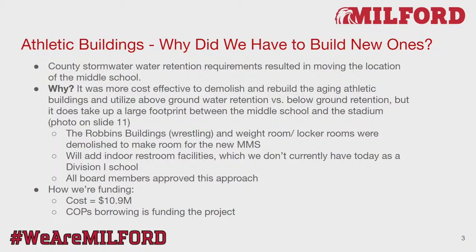So there's a question of why do we have to build some athletic buildings? One of the biggest contributors to this was the water detention area that was going to be underground at first, but too expensive. So the water detention has to be above ground, and it's a large area. If you go by any new building, which, now that we're in this construction, I look at all the time, typically it seems like half of the property is water detention.